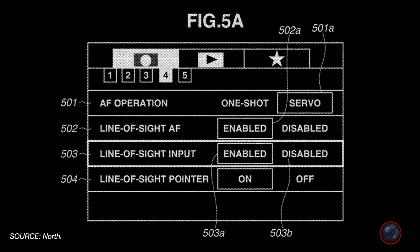Anyhow, let's get back to the patent. If we take a look at this image here, we can see that line of sight and input options. But I sense it has something to do with providing guidance to the system on how to operate and deliver optimal performance when shooting. And the line of sight pointer is to provide feedback on what the camera's focused on. I could see this being a bit of a distraction and turned off if, well, a big if here, if the system proves reliable. And from what I recall, the EOS 3 was quite reliable.